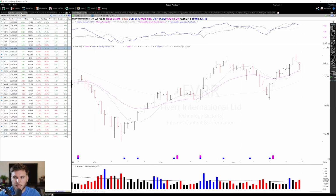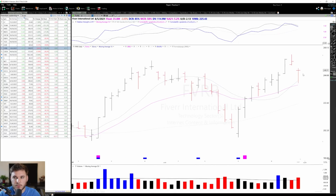Fiber, taking a look at that, had a little bit of a gap down here, but a strong closing range. So we'll see if this follows through to the upside, or if it forms an inside day and then leaks below this low and the 21 EMA.